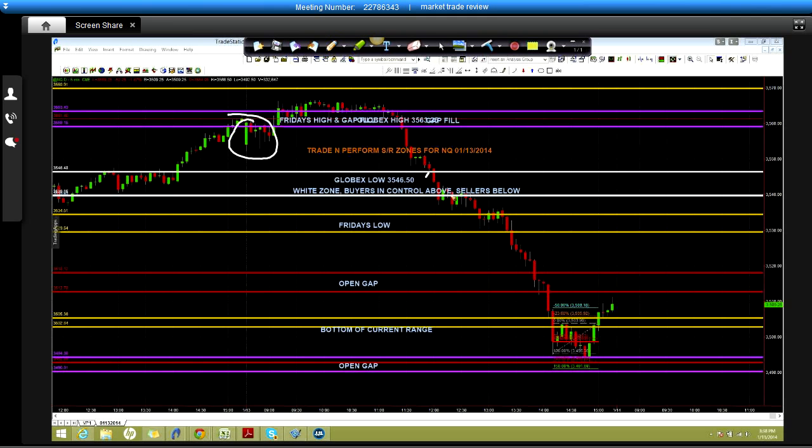We had a very small one right there, but the backside definitely provided resistance. The next thing that I haven't talked about is the white zone, right? We're now below where traders had control to the buy side. Sell side now is in control, right? You can see that we got underneath it and they enforced it on the bottom end.